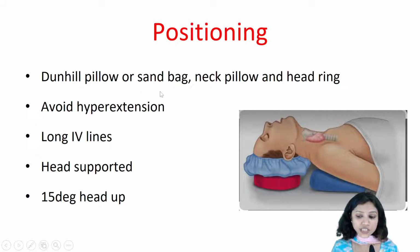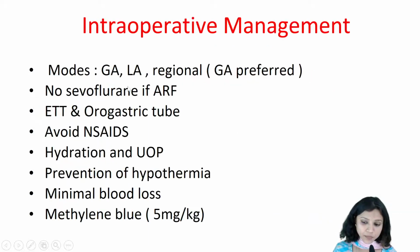For thyroid position, Dunhill pillow or sandbag, neck pillow or head ring are required. Avoid hyperextension of neck to prevent atlantoaxial dislocation or subluxation. Long IV lines to be kept as arms are by the side. Head should be supported in the neutral position. 15-degree head up position to be maintained to prevent venous congestion, but it poses the risk of air embolism.